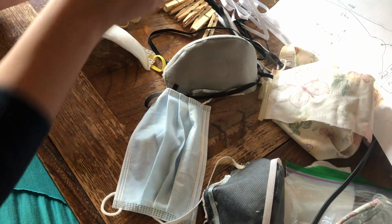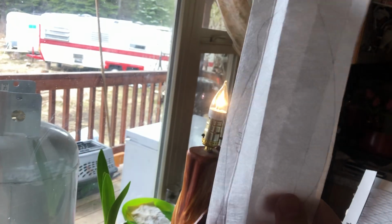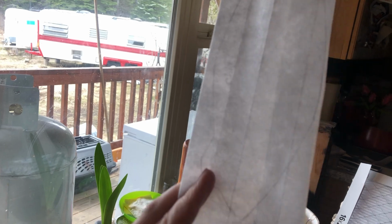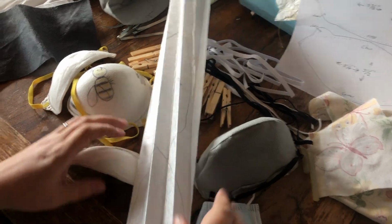Okay, so this furnace filter, here we go. What have we got? We have got a pressed fabric. Okay, that's good. This is going to be the thing that I'm trusting to do some good because it's been tested for the furnaces, and it's the only thing we've got really that's been tested here. This has not been tested.